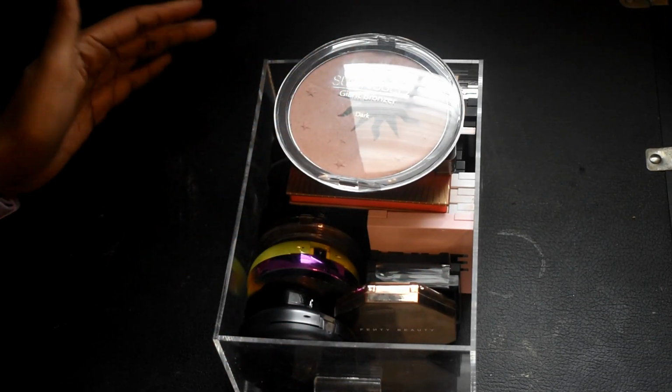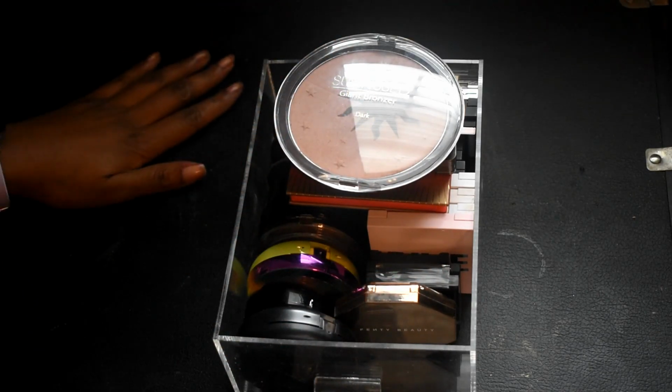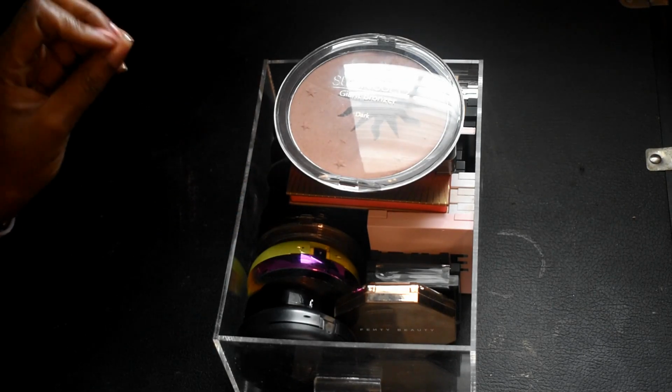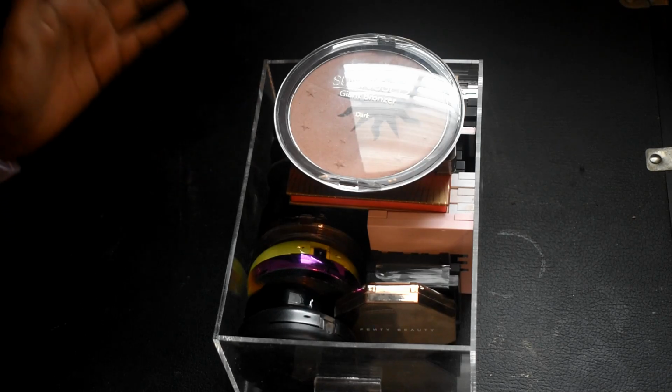But I know me. I change my makeup style all the time, so I don't feel it's right to get rid of products that actually work, that I do enjoy, just not the undertone right now. But that's all I have for you guys.